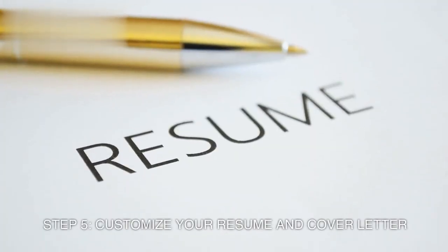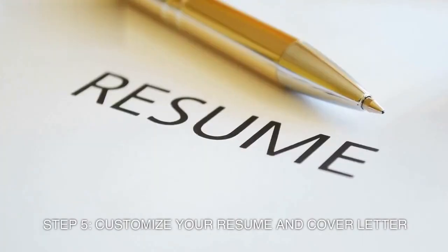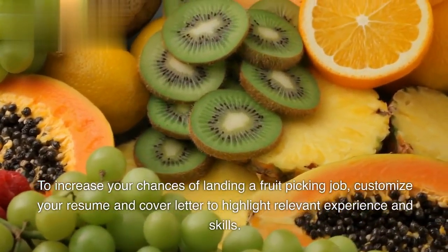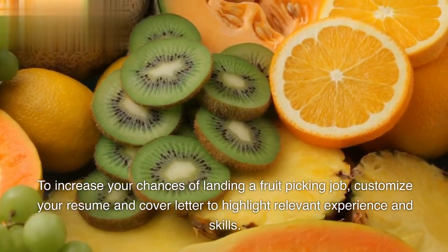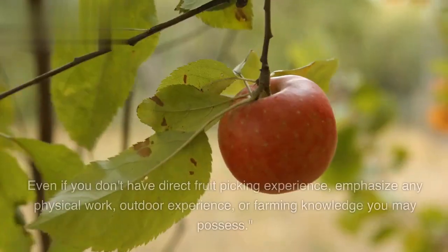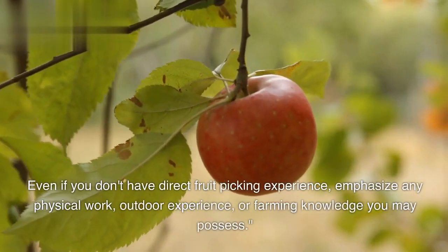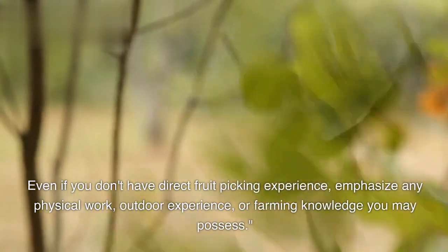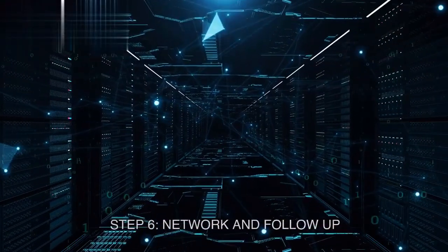Step 5. Customize your resume and cover letter. To increase your chances of landing a fruit picking job, customize your resume and cover letter to highlight relevant experience and skills. Even if you don't have direct fruit picking experience, emphasize any physical work, outdoor experience, or farming knowledge you may possess.